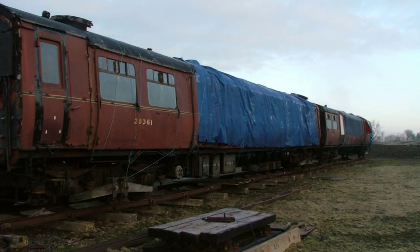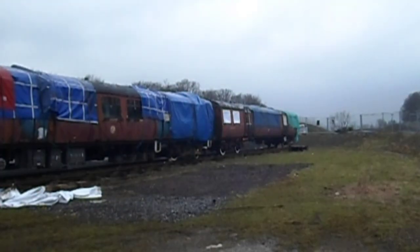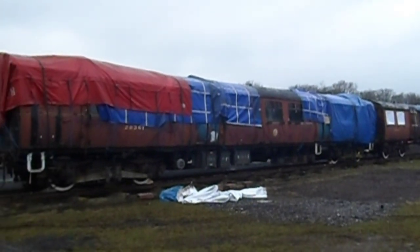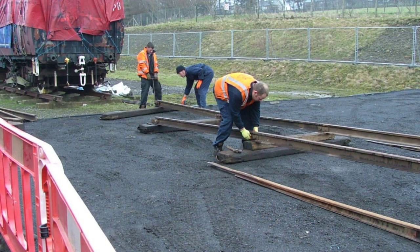To do the actual moving of the two coaches, we hired the professional team at Reed's Freight. The move took place over the weekend of the 3rd and 4th of March 2012. The team from Reed's Freight had arrived on site on the Friday to ready the two coaches for the move. On Saturday the 3rd, our team was split into two, one team setting up the track at Burscough, while the others assisted at Tebay.